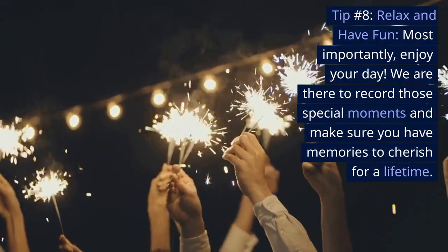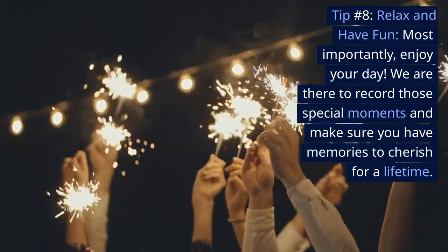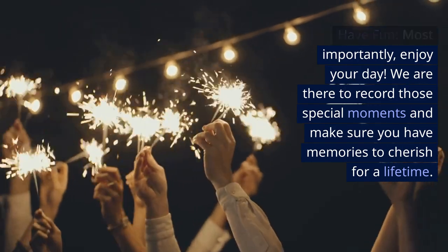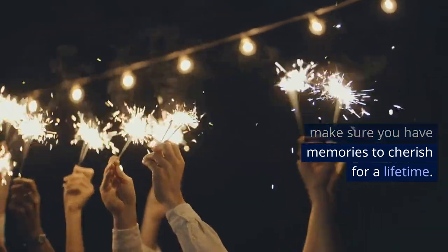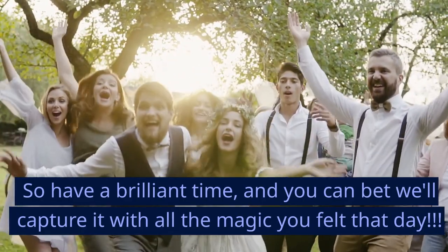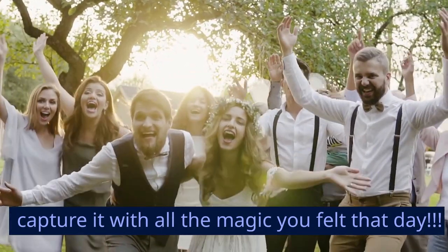Tip number 8, relax and have fun. Most importantly, enjoy your day. We are there to record those special moments and make sure you have memories to cherish for a lifetime. So have a brilliant time, and you can bet we'll capture it with all the magic you felt that day.